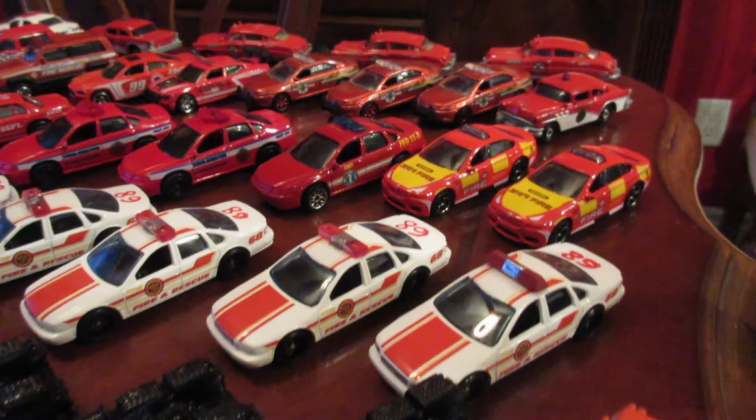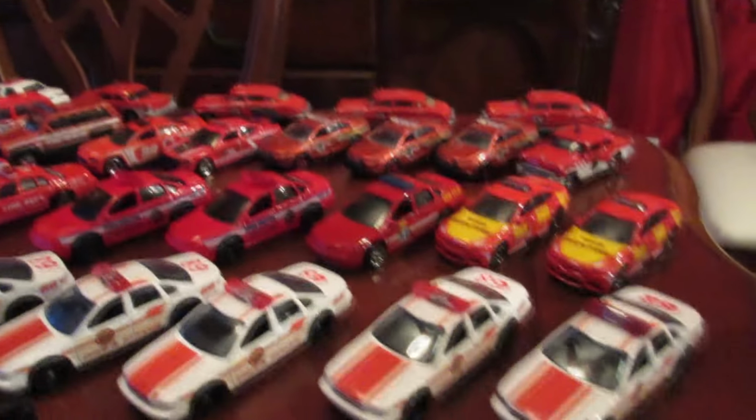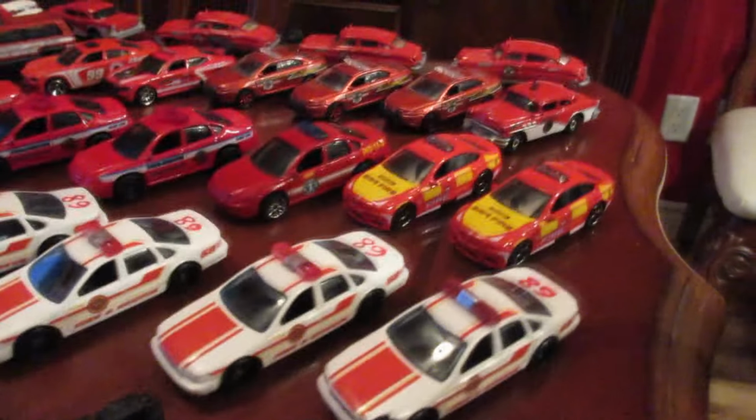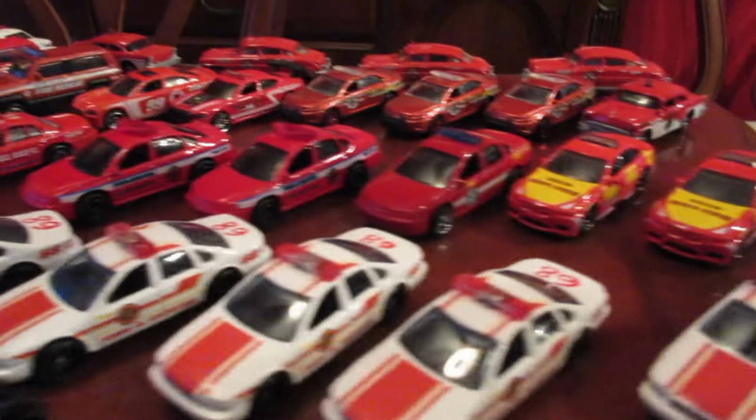And then on the back we have all the Fire Chief cars. I have a few duplicates of this one, including this Hot Wheels Chevrolet Caprice. Also put some different light bars on this one. This one's the more traditional Elogen. Yeah, so I have the strobe light bar. Then we have the Welly Caprice as well as the Maisto.